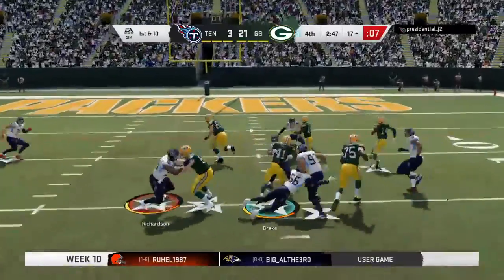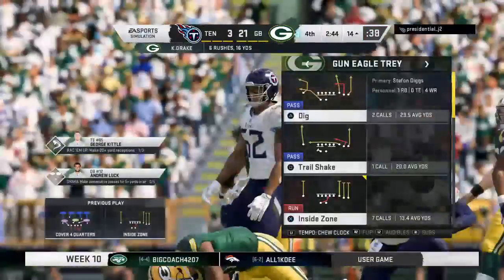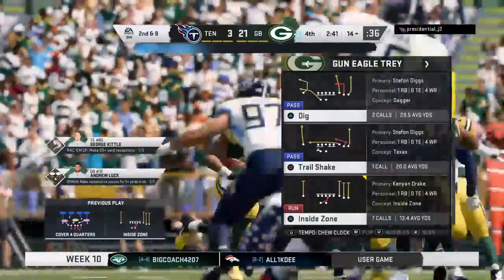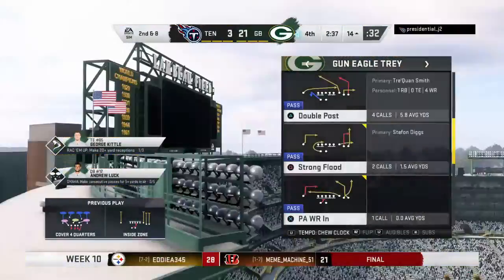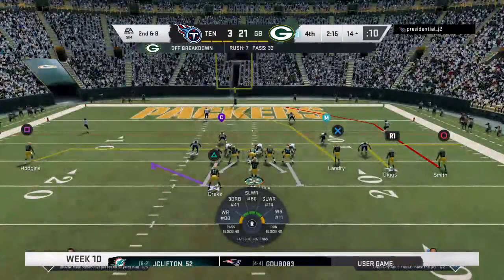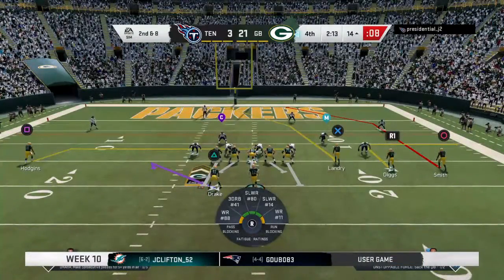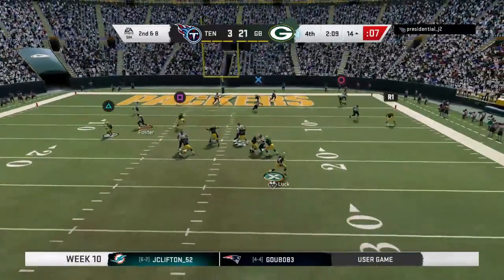Here's 1st and 10. Running, it's Drake. He will push his way down to about the 14. In on the stop defensively, Raekwon McMillan. This is what happens sometimes when you abandon the running game. It's hard to get back to it because once guys get out of that mentality of firing out and hitting people, hard to get them started again occasionally.